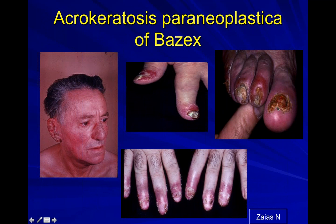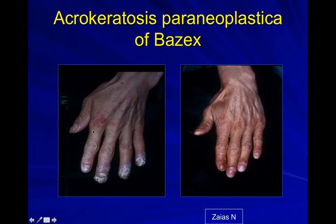So here you can see extensive psoriasiform changes, nail unit destruction basically. He's got changes on his nose, changes on his ear, and this is a patient that had a neoplastic condition. When they treated the neoplasm, this was before, and this is after. You can see it's starting to improve and looking much better.